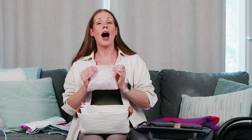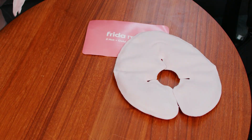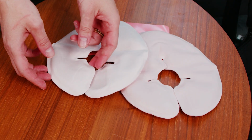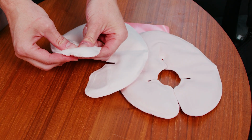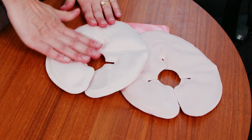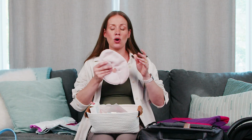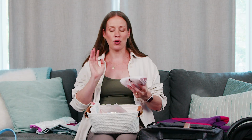One other boob recovery product that I have is these hot and cold relief packs by Freedom Mom. It's sold in a pack of 2. You can throw them in the freezer if you need relief because your boobs are super sore, or you're dealing with maybe mastitis or engorgement. Or you can throw them in the microwave for 20 to 30 seconds, and that might help you with your letdown and supply right before you nurse or feed your baby. So love a good multi-use product.